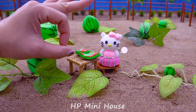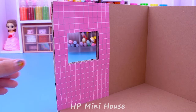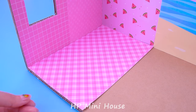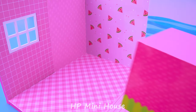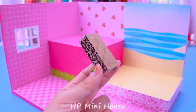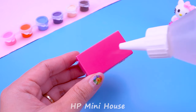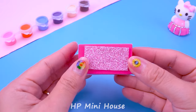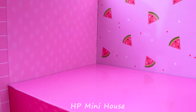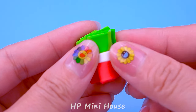How about a watermelon house? Okay! As per Cutie's wish, today we will create a watermelon house inspired by Cocomelon. First, let's start with a bedside cabinet for the bedroom. Good! I'll fold this clay strip in a wavy pattern. Yes, just stack them on top of each other.